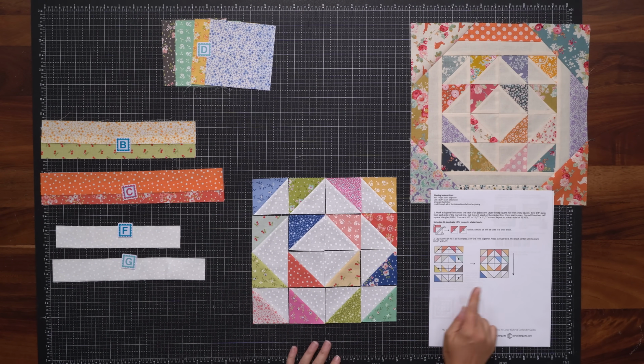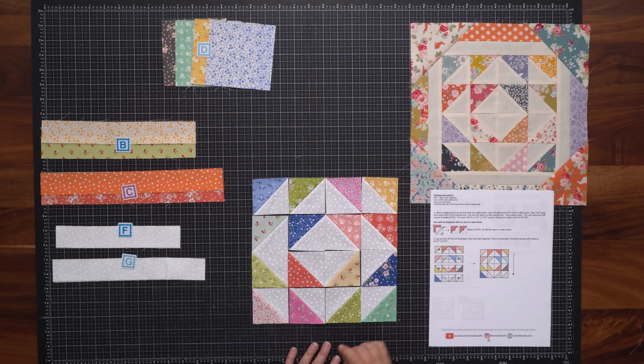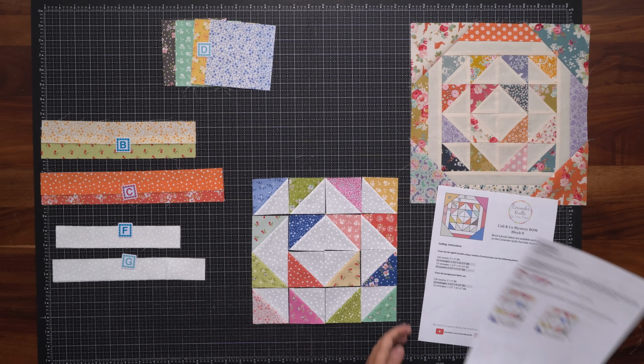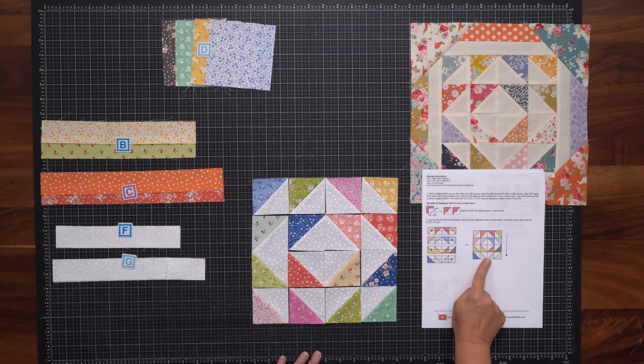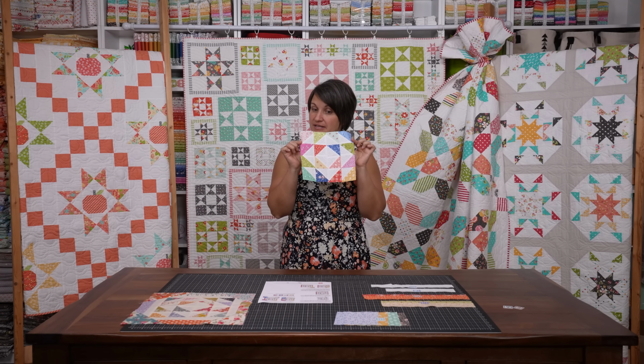I've laid them out according to the layout diagram here on page 2. All of these seams are pressed open just as they have been in previous months. And these pieces were my A and my E squares from the supplies needed here on the first page. Now these are ready to be sewn together just as we have in previous weeks. We'll sew the rows together individually. And then once we have sewn the rows together, pressed as illustrated, then we sew those together and press as shown. Here is our 8.5-inch center.